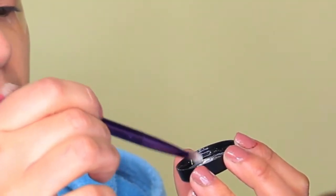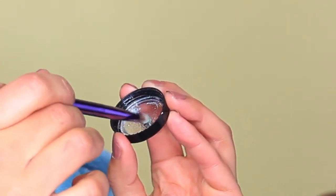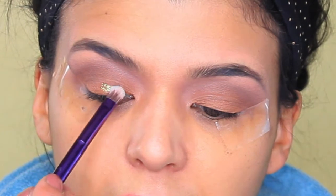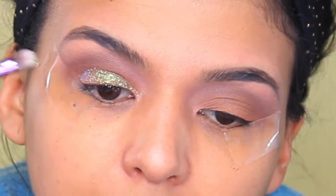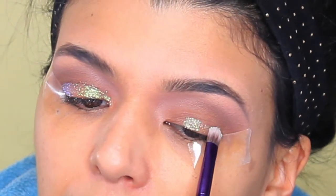I'm just gonna breeze through this. I basically mix the oil with the product, and now with any kind of flat shader brush, I'm gonna apply it directly onto my eyes. As you can see, it creates more of a cream eyeshadow. It's not loose powder anymore, and you can apply it in layers. You can concentrate as much color or as little product as you want.